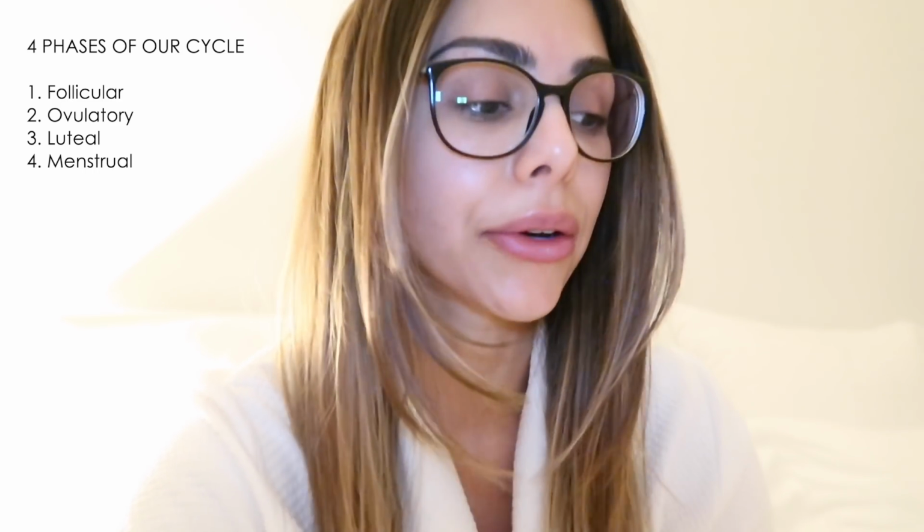And throughout these phases, we have varying levels of different hormones like progesterone, testosterone, etc. And these hormones really control a lot of things within our body, including our mood, our energy levels, how we metabolize certain foods. And I just found her absolutely fascinating on these podcasts that I mentioned. So I decided to get the book because I want to do a deeper dive into all of this.